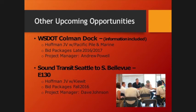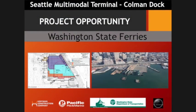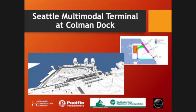This is a little bit of information on the ferry project, which is really close by. Most of you have driven or have had the pleasure of being on the Coleman Dock Ferry. If you haven't, it's the most beautiful dock that we have, and it's going to be even more beautiful after we get done with it.